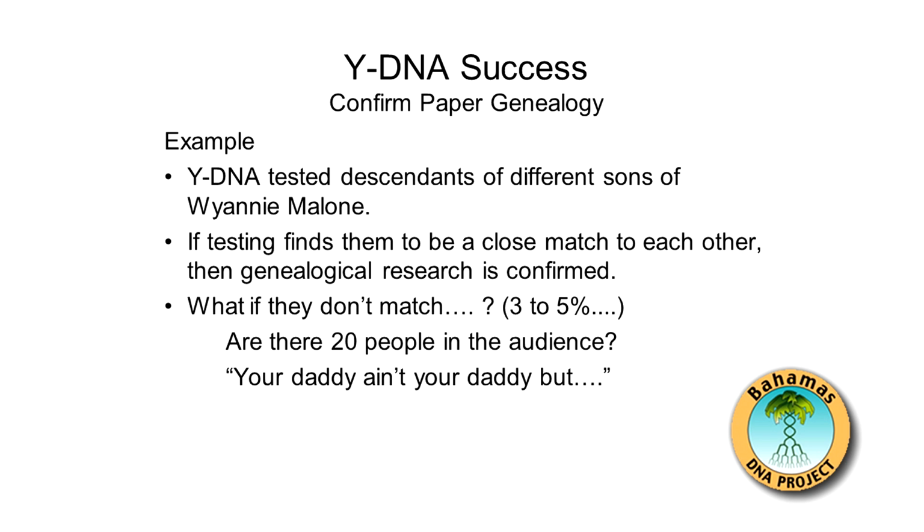But what if they didn't match? About 3 to 5% of the various populations do not have the father they believe is their father.